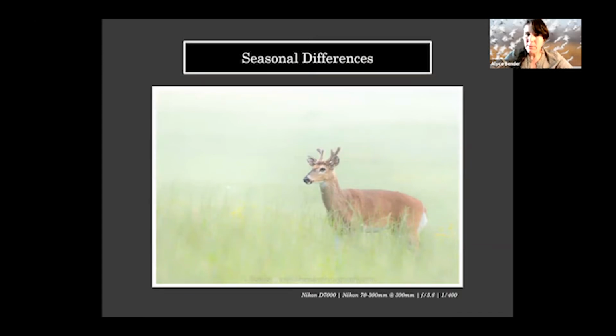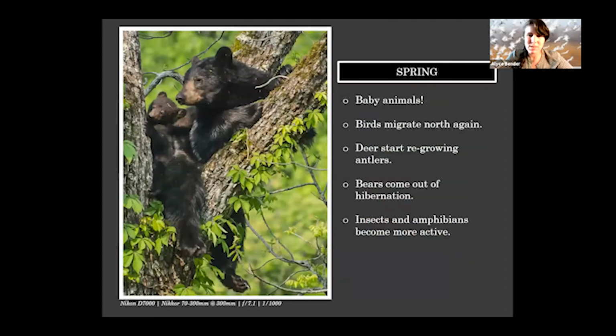Obviously, with wildlife, much like landscapes, you have seasonal differences. So you're not going to get rutting stags in, say, May. And understanding those seasonal differences. Obviously, spring brings about baby animals. Your birds are starting to migrate north again. Deer start regrowing their antlers. Bears come out of hibernation. Insects and amphibians become more active. All these things are harbingers.